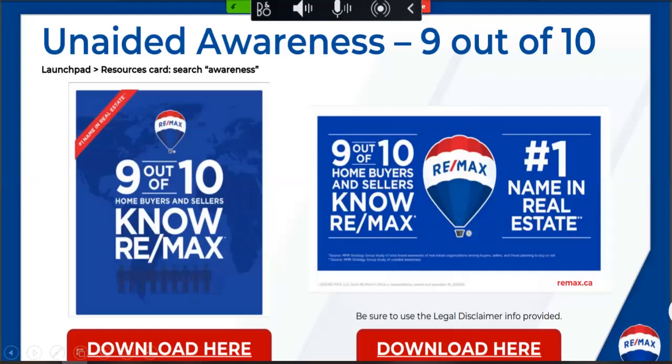You can talk to the agents about, if you're with a brand like Remax, if you're with a brand with the Remax balloon, everybody knows what that means. If they see it on your business card, if they see it on the sign out in front of a house, they know that's a real estate transaction waiting to happen. A house is for sale, and that is what you do for a living.